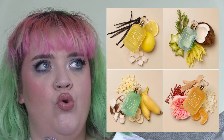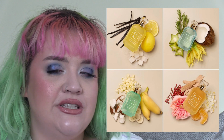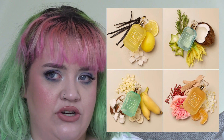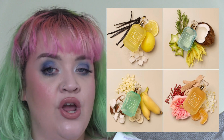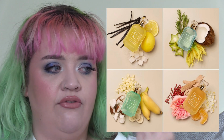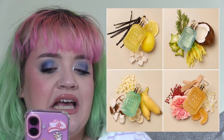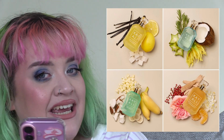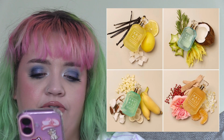I am not the biggest fan of a lot of the Kayali fragrances. I really like the black cherry one, and I really like the sparkling lychee one. But a lot of them, even like the marshmallow one, which I thought I'd love because it's just my kind of scent, I didn't love it. So I'm excited to see these are a little bit more fruity, and I'm definitely intrigued about giving those a sniff.